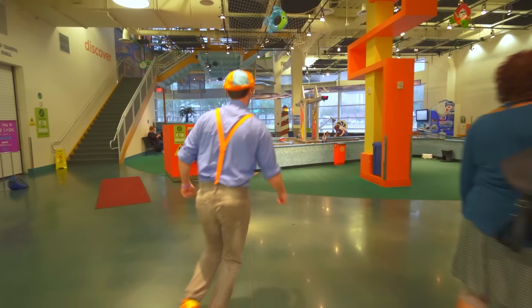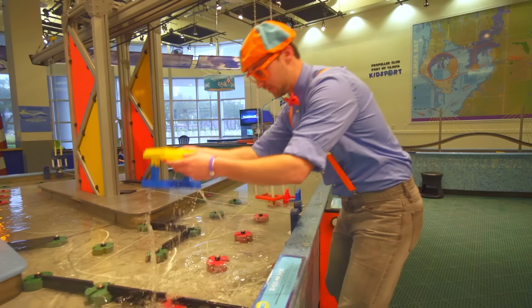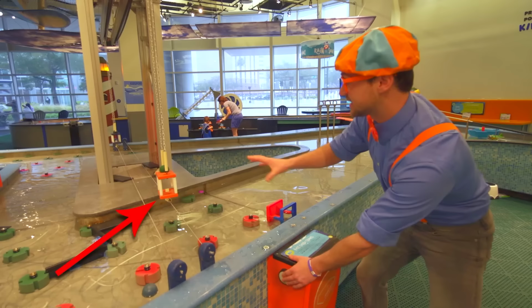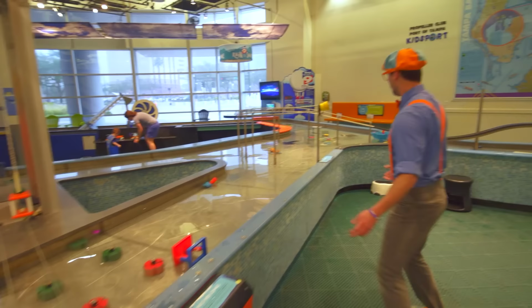Room. There's so many great things to play with, like in the water. Look. Oh, and look at this. This is the port cargo crane. When you push this button, the crane takes the cargo across the bay, like in real life. Bye-bye, cargo. Woo! And look at this. It looks like a model suspension bridge.